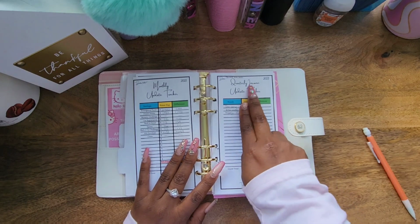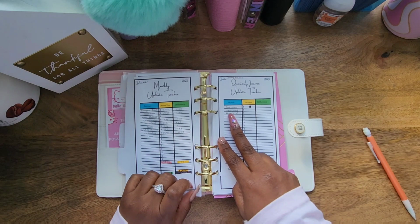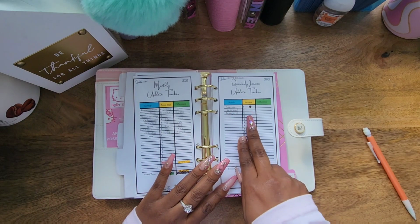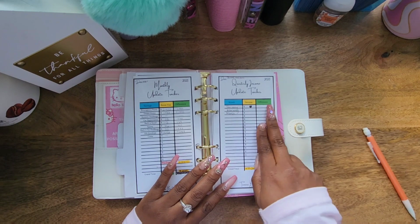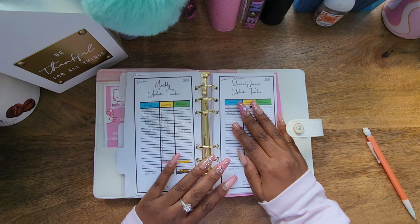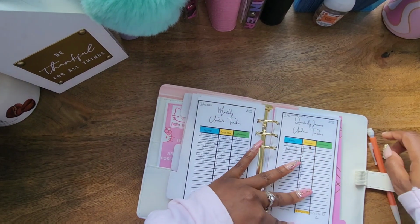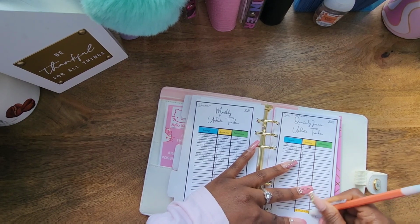With my quarterly income update, I do 3 months at a time where I add up the income for each month. So right now we're going to be doing January, February, and March, and then I'm going to write it down. It won't have a difference on here because I pretty much did it. Don't have anything to compare it to.